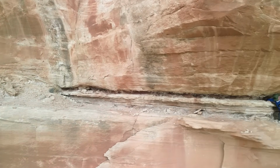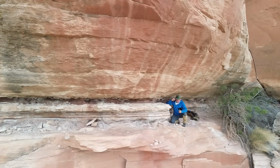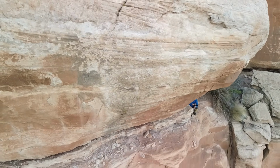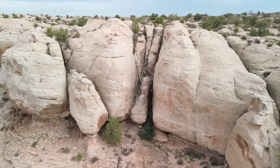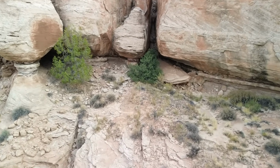This side is absolutely fascinating. I couldn't make it across the ledge myself, but I sent the drone in for a closer look. What it revealed was incredible. Countless cracks and openings carved into the rock, each one a perfect space for dwellings and hidden rooms, just like you see here.